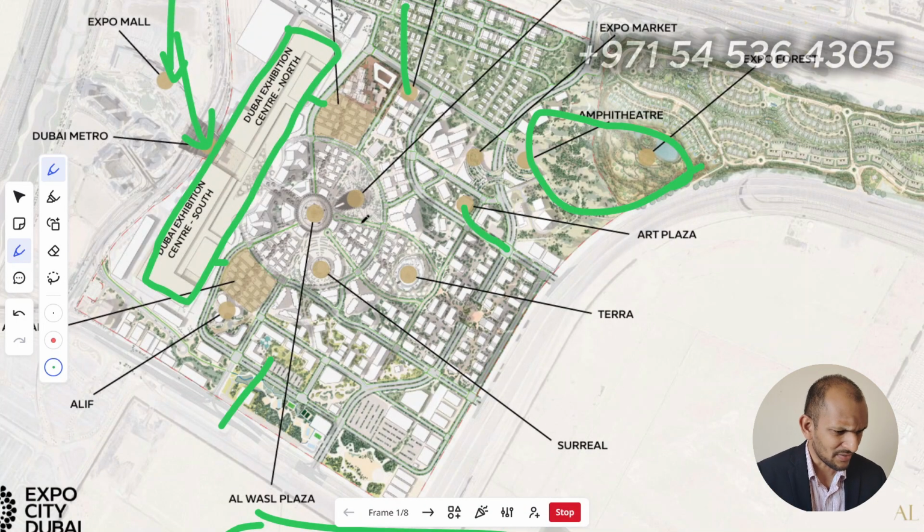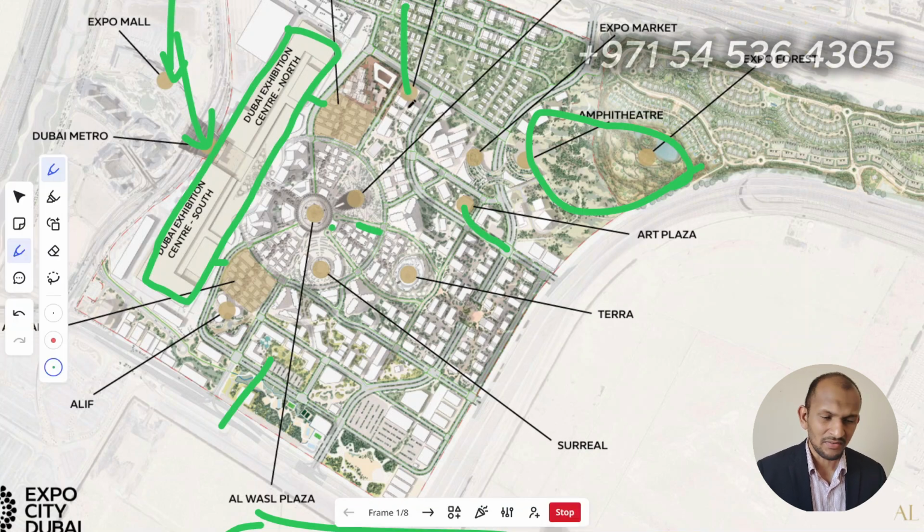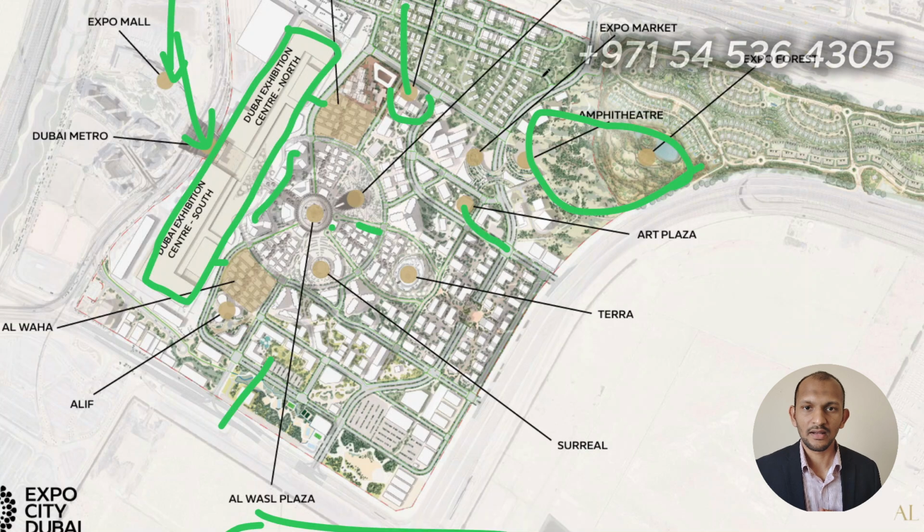Siemens Energy. For example, Siemens, they have 3 buildings. These 3 buildings belong to Siemens. There's another building here by Siemens, another 2 buildings. Altogether, 6 buildings that belong to Siemens, right? We have the DP World's global headquarters somewhere around this location. We have IIFT University from India. We have a set of buildings here by Aldar, collaboration between Aldar and Expo City, commercial buildings, right?